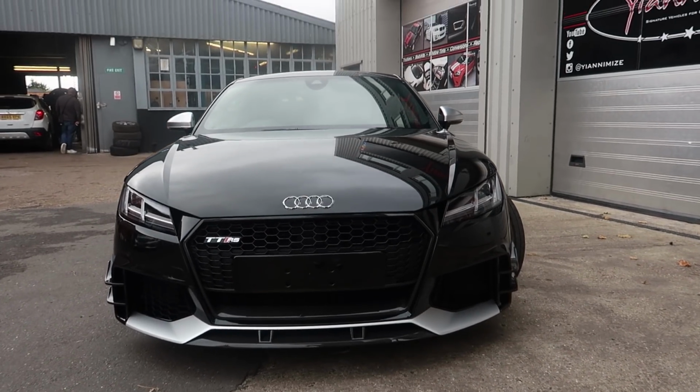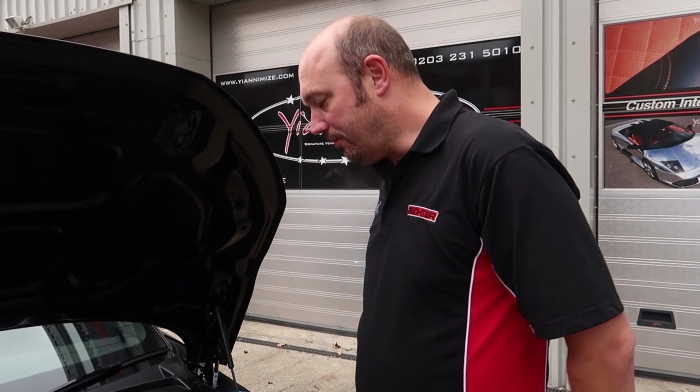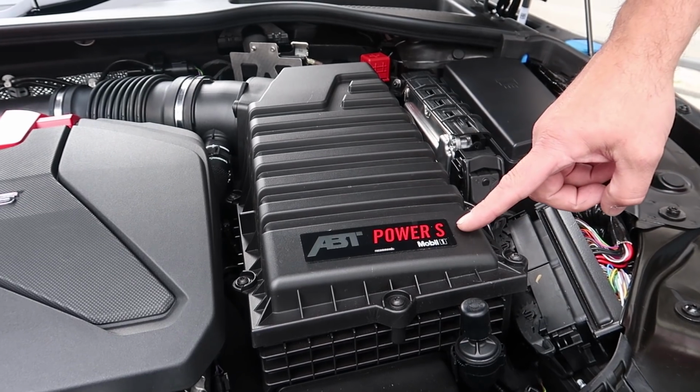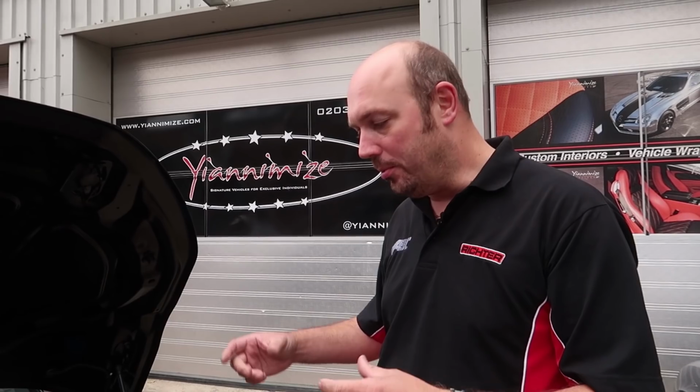So one question a lot of people ask, how much power does the TT RS-R have? This car is standard, it's a 400 horsepower machine, 2.5 five-cylinder turbo Audi unit. As you can see here by the ABT Power S logo, it's the highest grade of ABT performance upgrade we do, so we're actually taking this to 500 horsepower.